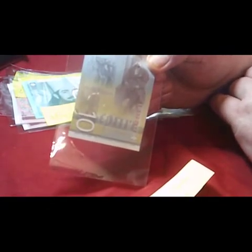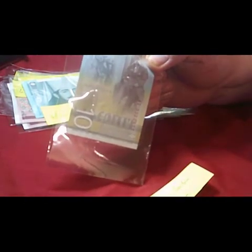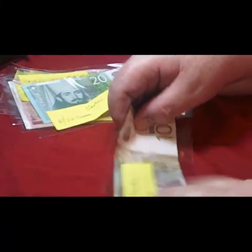Again, you've got the coat of arms of Serbia, and here in a blue tint is a picture of the first Slavic Congress in Prague in 1848, of which this gentleman was part. That's the 10 dinar note from Serbia.